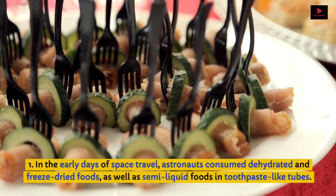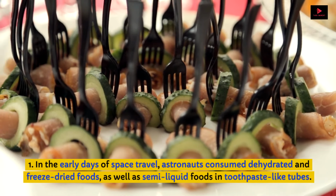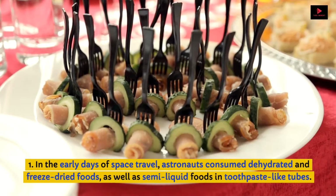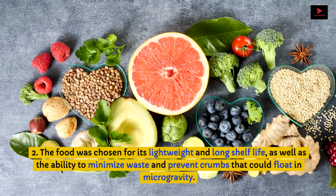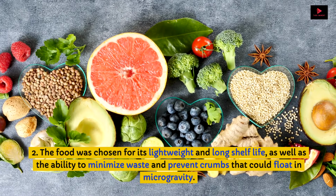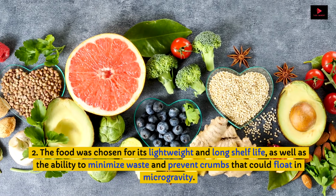Early space exploration, 1960s. 1. In the early days of space travel, astronauts consumed dehydrated and freeze-dried foods, as well as semi-liquid foods in toothpaste-like tubes. 2. The food was chosen for its lightweight and long shelf life, as well as the ability to minimize waste and prevent crumbs that could float in microgravity.